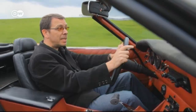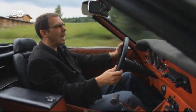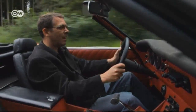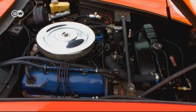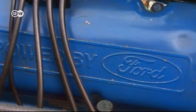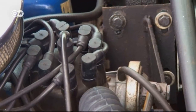A German car magazine in 1970 proved that in fourth gear the Italia could be driven at almost any speed, between 22 kilometers an hour and 220. The testers tried it out. The 5.7-liter Ford V8 has about 300 horsepower, harnessed to a car that weighs just 1,200 kilos.